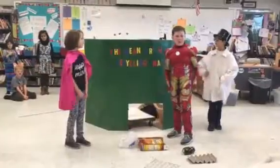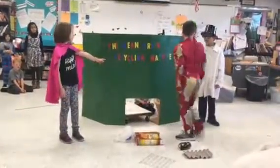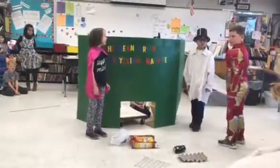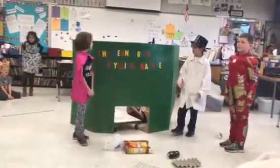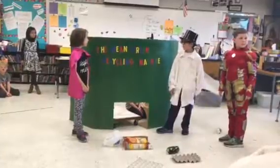Trash is everywhere and it makes our neighborhood look terrible. Hey, what is that machine and who is standing next to it? Hey, mister, who are you? And what is this machine and what does it do? I'm Lucas, the great inventor. I created this machine that makes old trash into new things.